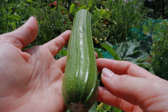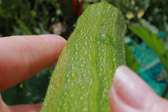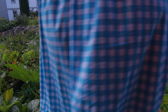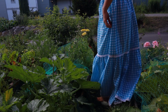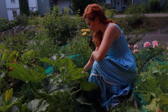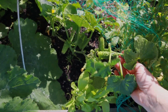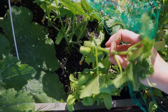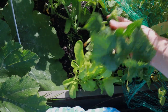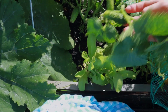Can you see how hairy this guy is? Let me zoom you in. There's little hairs everywhere. I'm gonna go look at the cucumber plant because I had it covered for a couple of days under the netting. Ta-da! These cucumbers are perfect for pickling, or rather I should say fermenting, which I absolutely love. But there are only 3, 4, so I'll let them grow a little bit more.